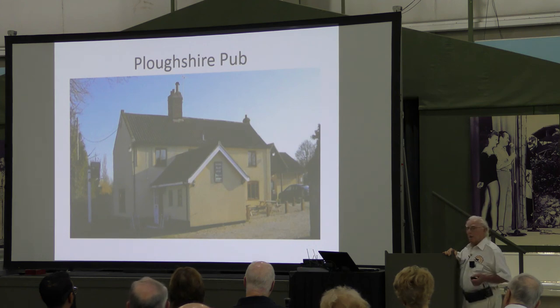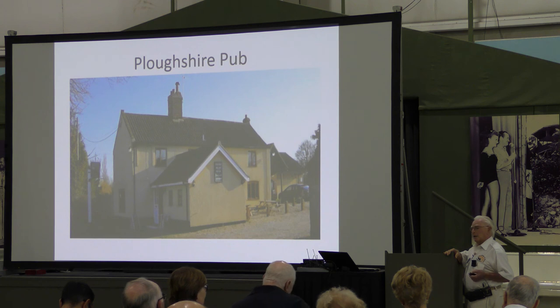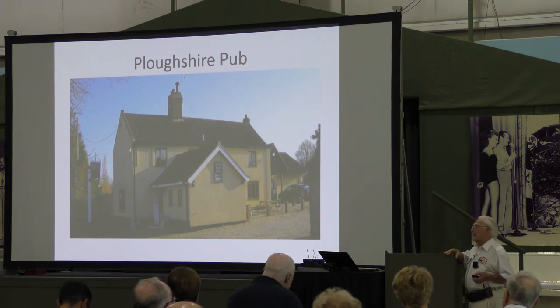This is the local pub where they used to go down and, as I said, drink the warm beer that they didn't like. But they used to take the bicycles down there, have a few pints of beer, and then forget they got them. And the MPs used to come and pick them up, leave the bicycles there. When they went down the next time, they had to buy them back again.